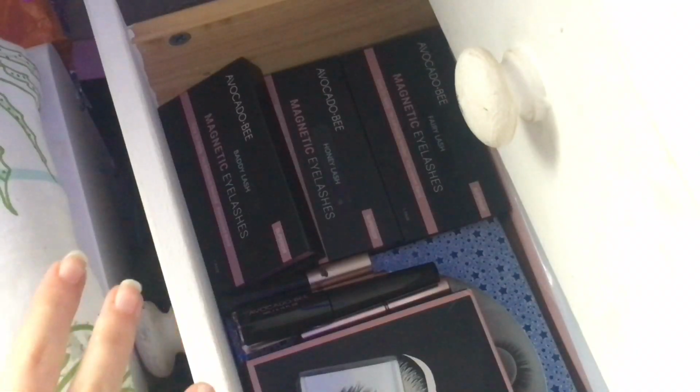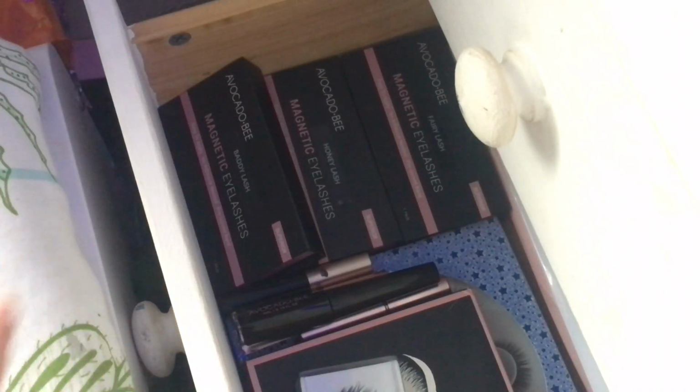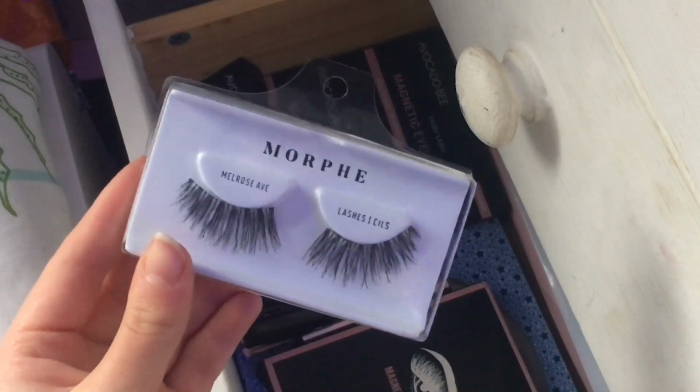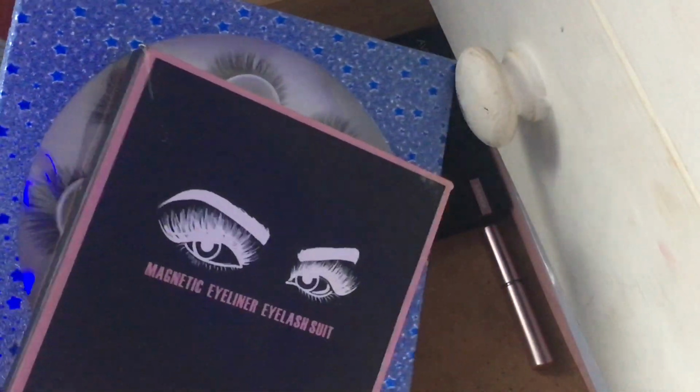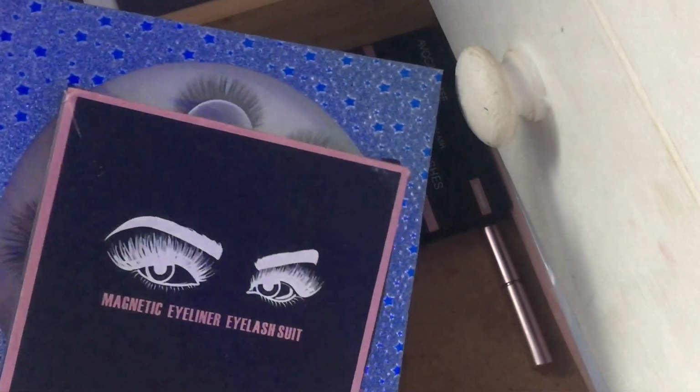I'm going to start at the very bottom of my drawers, and this has got all of my lashes in. I don't know why they're at the bottom, but that's just the only space I had. So I've got these Morphe lashes. I have two sets of lashes from a brand called GXO Beauty. They did actually kind of give me them, so thank you for them.